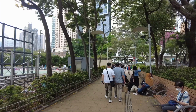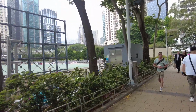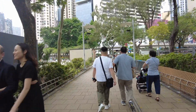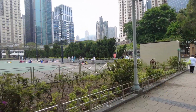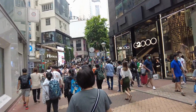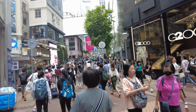So the area is called Causeway Bay. As I mentioned, it's one of the busiest areas of Hong Kong. Not only are there plenty of shopping malls, probably the highest concentration of shopping malls and places I've seen so far. Just look at how many people there are on the streets, but there are also lots of residential buildings, so people actually live there.